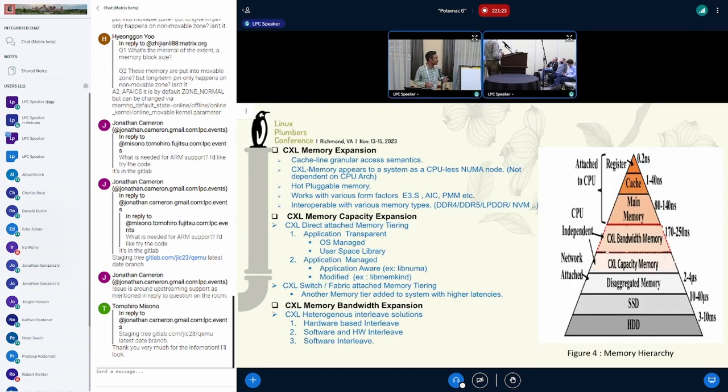CXL memory expansion gives you additional capacity when you attach it to the CXL system. There is a no-brainer there. You are adding more capacity to the system, and it can be achieved in various ways. This memory can be exposed to the application in a transparent way, where applications are not aware of these memory models, and the OS or user space libraries are managing it in an app-transparent way.